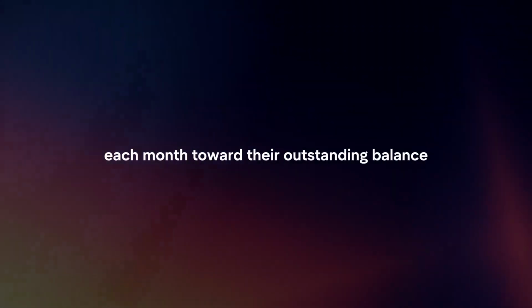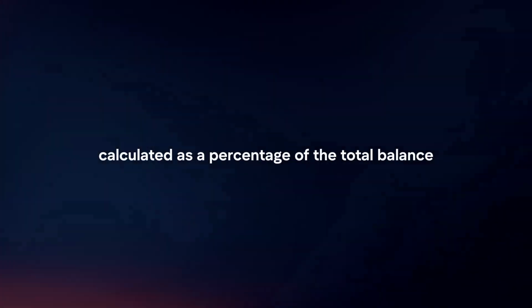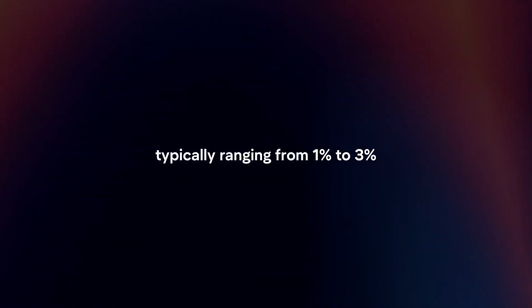A minimum payment credit card requires cardholders to pay a specified minimum amount each month toward their outstanding balance. Here's how it works. Calculation. The minimum payment is usually calculated as a percentage of the total balance, typically ranging from 1% to 3% or a fixed dollar amount, whichever is greater.